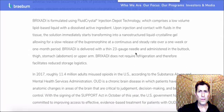It's delivered with a thin 23 gauge needle administered in the buttock, thigh, stomach, or upper arm. So that gives more flexibility of injection sites. And Brixadi does not require refrigeration, and therefore facilitates reduced storage logistics. That's a real problem. We've had issues with Sublocade being shipped, and it arrives. We actually had one injection where there was a hurricane and it kind of got lost. Well, it wasn't lost. It was on a FedEx truck, which I would think they would have better ways to deliver these kind of medications.